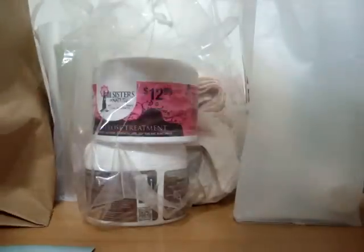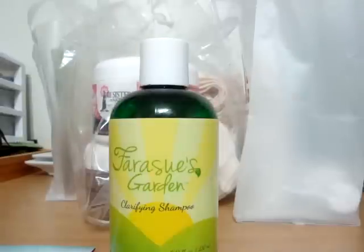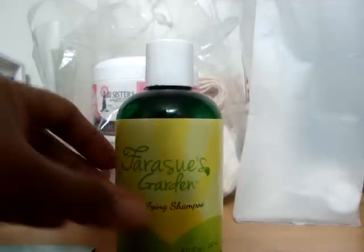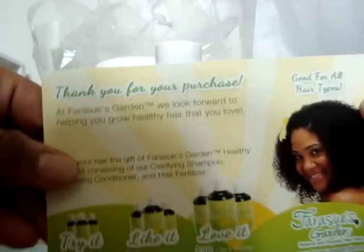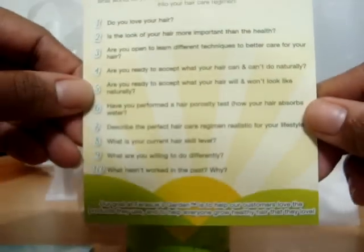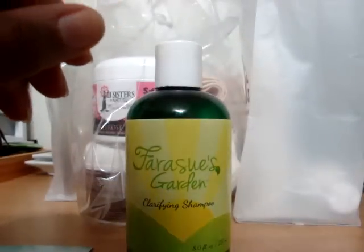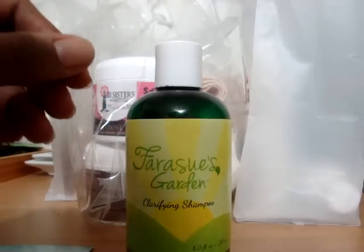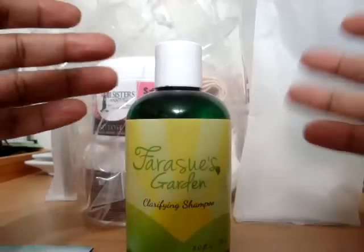Now, one product I did get, the shampoo, was this one. Let me see if I got the information for it in the bag. And this is from, I guess that's Farrah Sue's Garden. And this is the card for Farrah Sue's Garden. And actually, when I picked this product up, this is the business card as well. When I picked this product up, I asked the young lady that was selling it to me if it was sulfate-free, paraben-free, you know, that type of stuff. And she said, oh yeah, there's no sulfates in it. And I'm like, okay. So I didn't bother to read the ingredients.